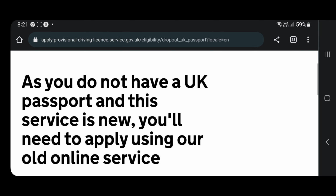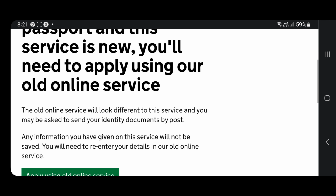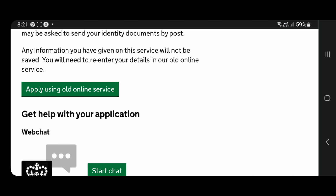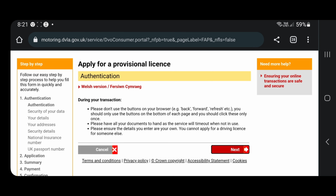So you do not have a UK passport and the service is new, you'll need to apply using our old online service. So it will redirect you to the old online service. So just click that. And then there you have it. So this is the old service that you need to fill in. So it says apply for provisional license authentication.